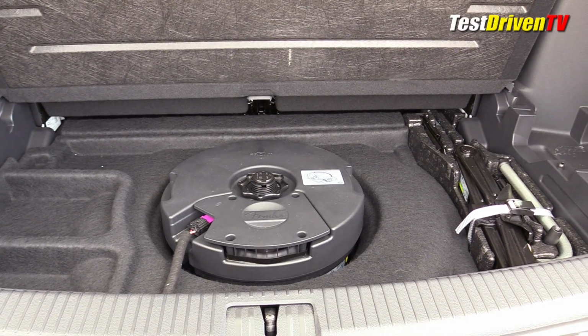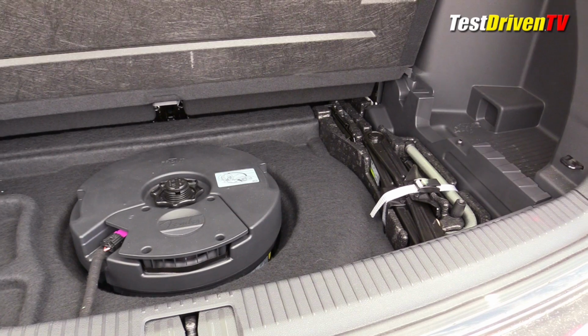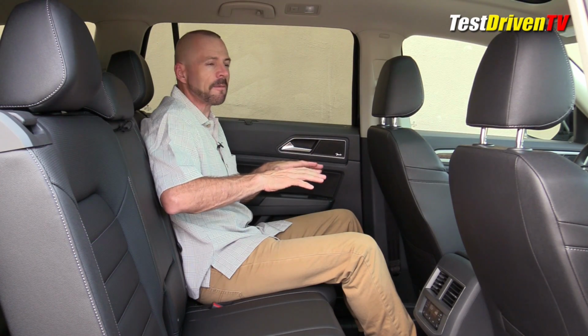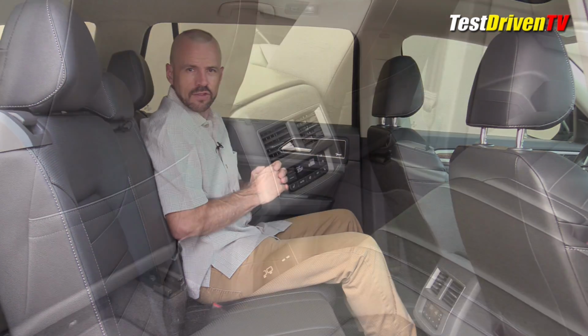Underneath that rear floor back there, even with the high-end audio system we've got here and the 20-inch wheels, this still has a spare tire back here. You can't actually see it as we look back there, but we've got a sound deadening pad that's laying over the top of that tire. Trust me, it's there. I always look to make sure on an SUV.